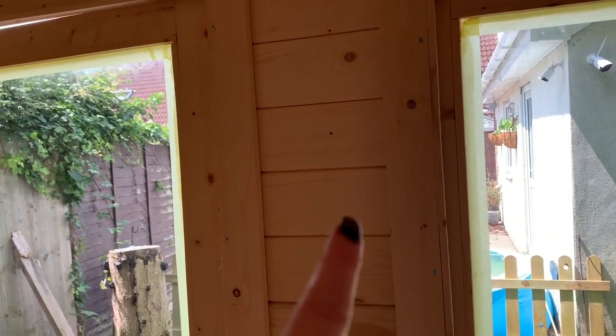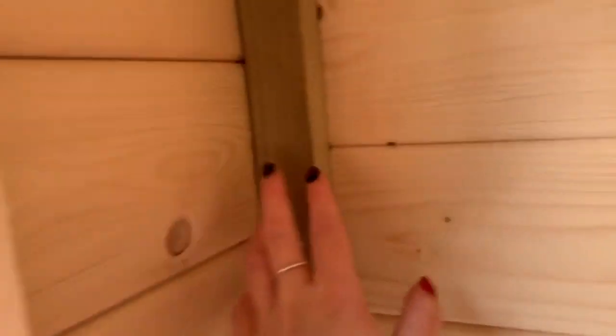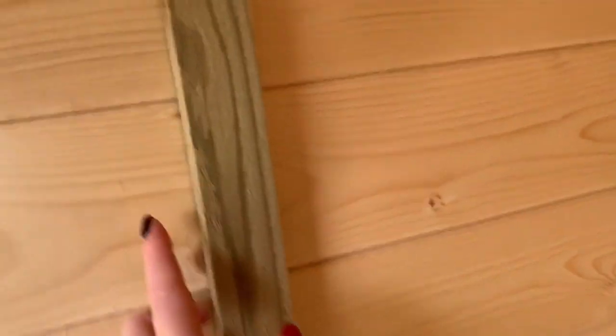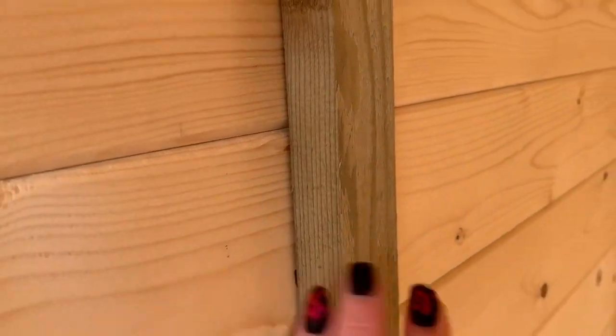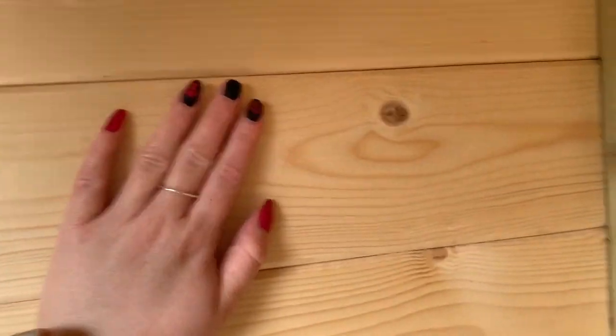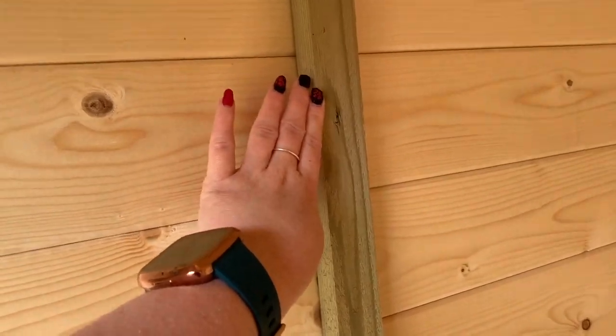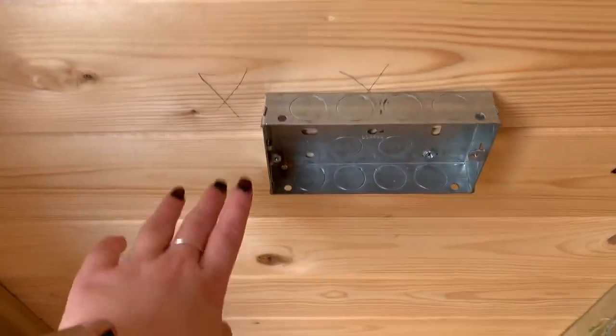But one of the issues is we've run out of wood, so we have to go and buy more of these. Now we've just been picking these up from B&Q, and you get them in a pack of 8 for about 20 odd quid. The cables and insulation is going on top in this gap, and then we're going to have plasterboard or something going across the front to cover it all up. But what we did is we marked out where I want my plugs.